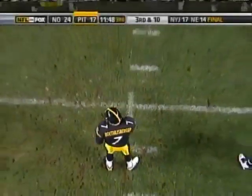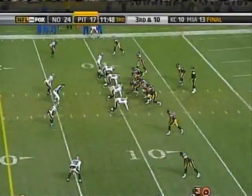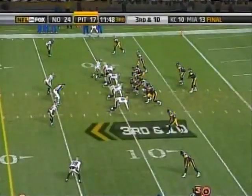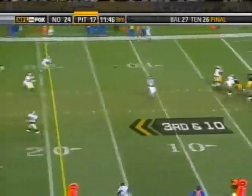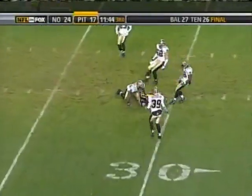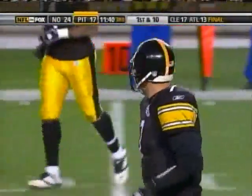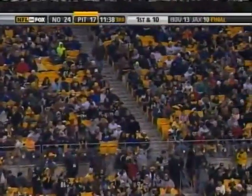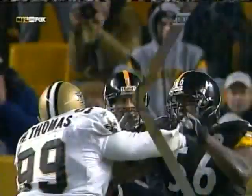3rd down and 10 for the Steelers. Fake handoff, and Roethlisberger over the middle this time. Washington hangs on. 1st down. Ball at the Steeler 31, and that's a big third down conversion for Pittsburgh, down by 7.